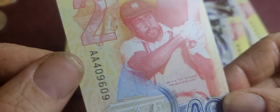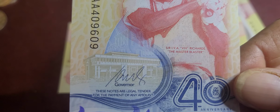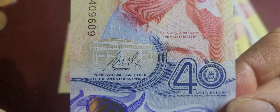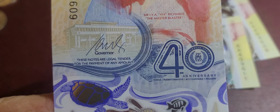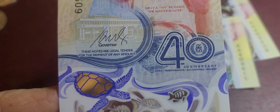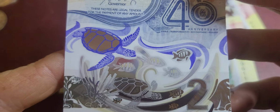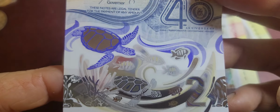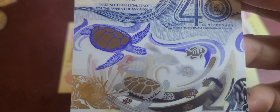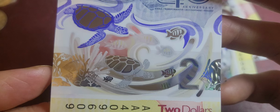Okay, so as you can see, we have Viv Richards. We have what looks like probably the central bank building, but I can't find much information on what the actual designs of these are. And this celebrates the 40th anniversary of the East Caribbean Central Bank. So down below we have what looks like green sea turtles, and we have parrotfish, angelfish, and what else are they called? Looks like Sergeant Major. They're the ones with the 4 stripes on them. So the type of fish that occurs all around the Caribbean.